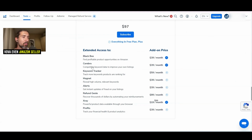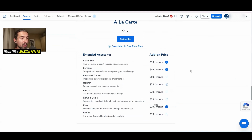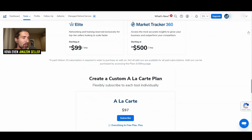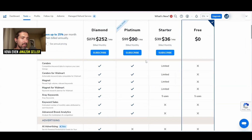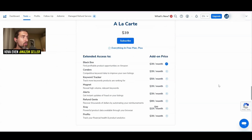Now, if you add Cerebro, Black Box, and X-Ray, that's already $97, and the discounts for some reason don't work with the A La Carte plan. So you can simply already buy the Platinum plan and everything that's included in it instead of buying it separately. But you can buy the Black Box with $39 a month just separately if you only need that tool. Maybe you have an extension that you're using together with Helium 10 or you only need the X-Ray. Fine, up to you. So it's going to be $58. That's better than $90, I agree. So in this case, it is kind of a good deal for you.